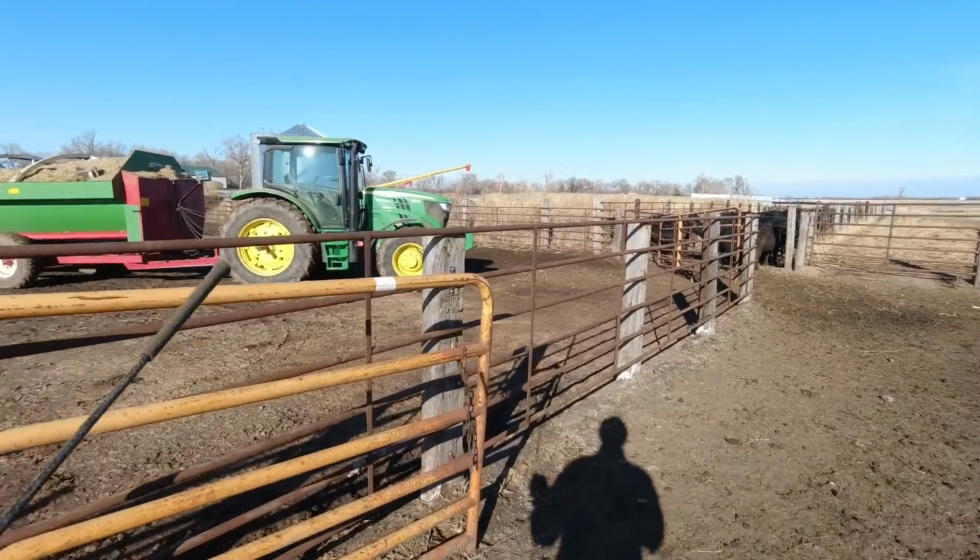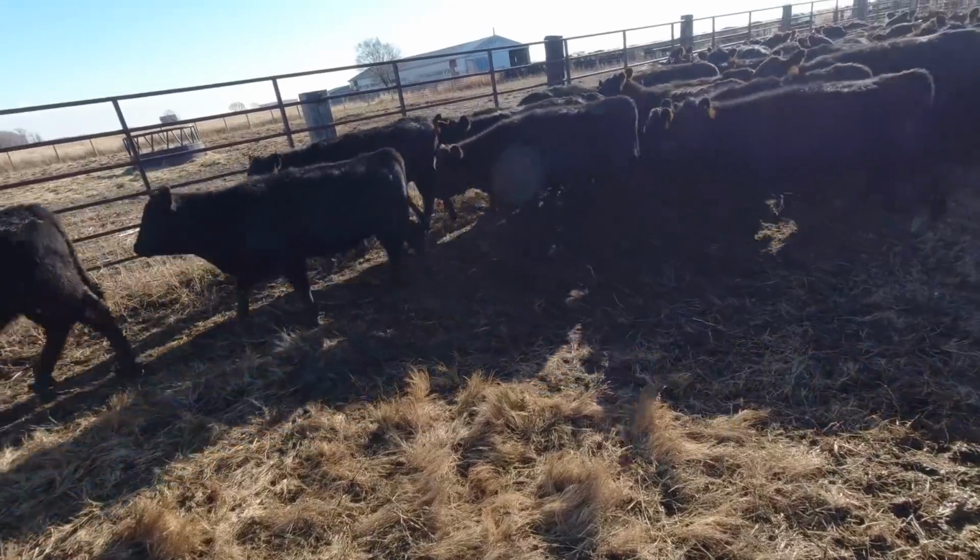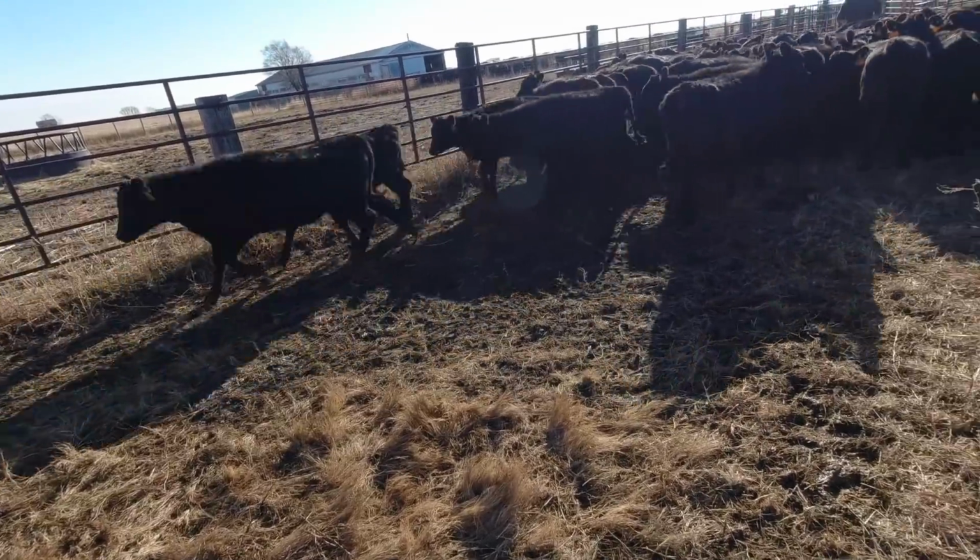Push these heifers to their pen. Dad's gonna feed them. They're part of the load. I'll bring up the bulls and do the same thing we just did to these. Somebody's always gonna slime the chain. You guys looking for bulls? Let me know if we miss one.